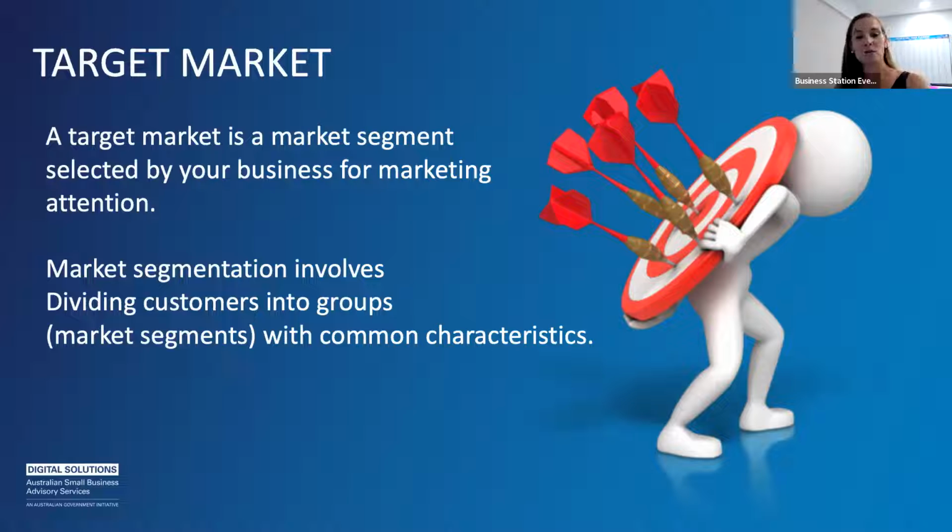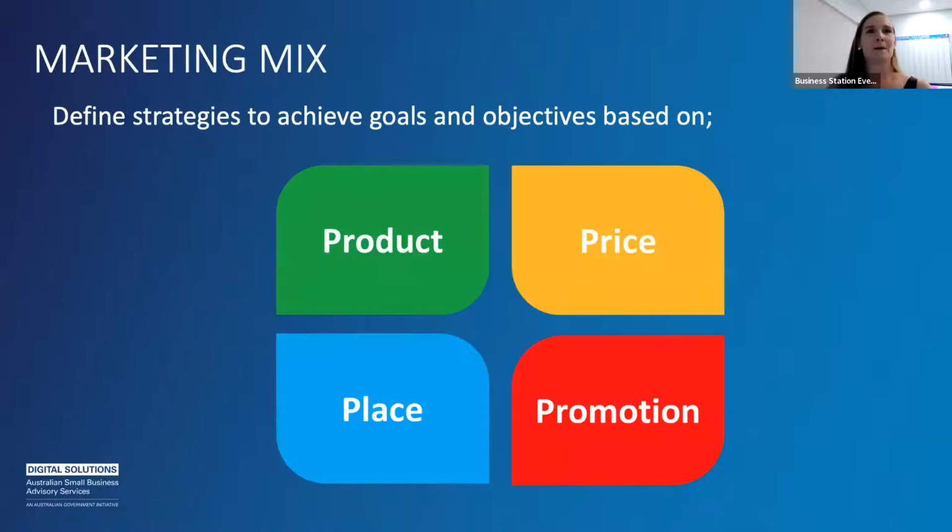Now, you might also have different products that appeal to different segments. So you might have one product and your target market is target customer A for that particular product, and then product B might appeal to a totally different target customer. That's absolutely fine as long as you can align your products and your markets to know your true targets there.